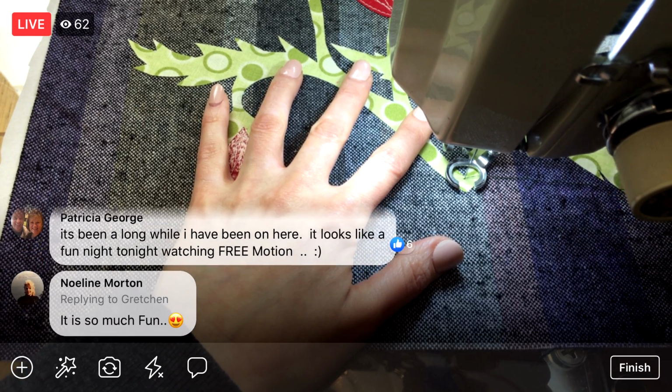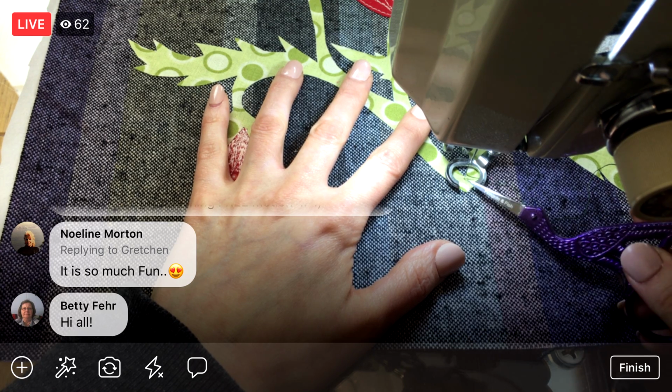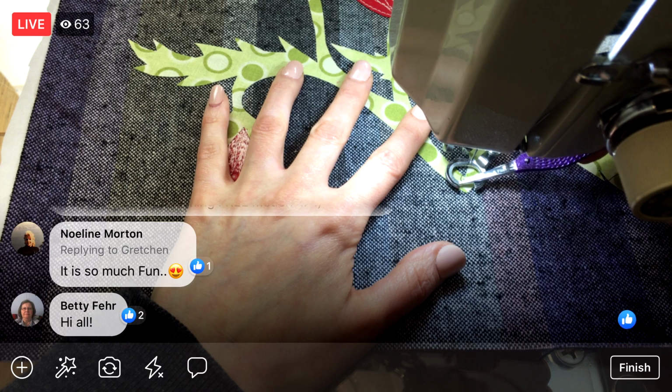Oh, hey, Patricia. Yes, we are doing some thread painting. So this, again, is for the Aurifil Block of the Month this year. This is February's Block of the Month.